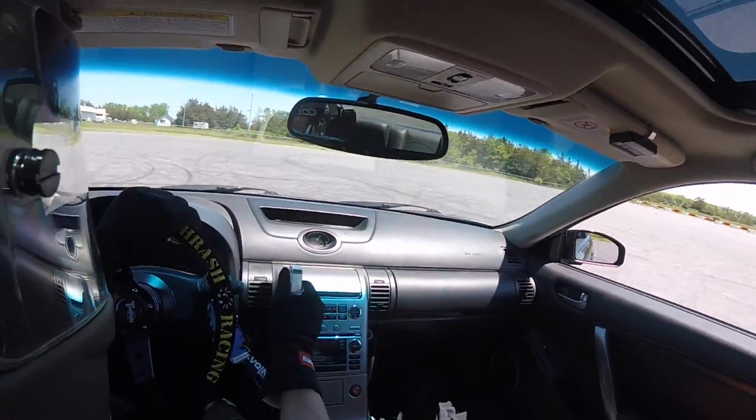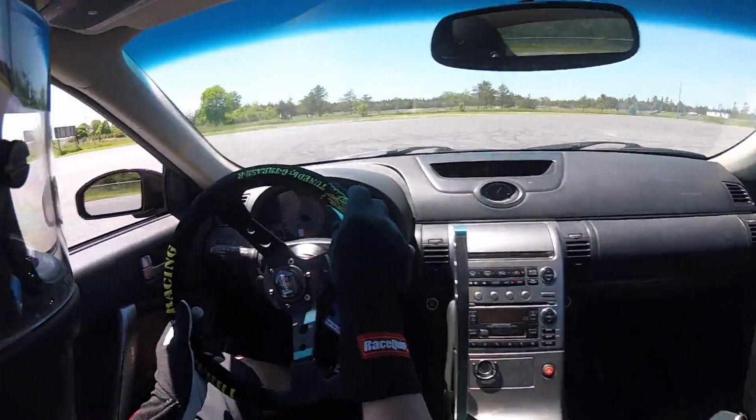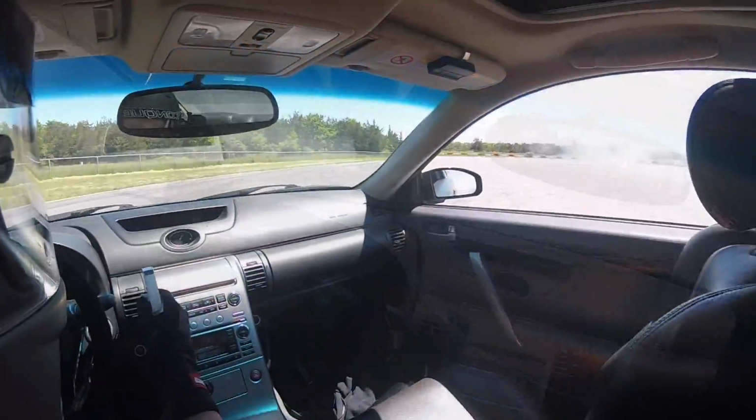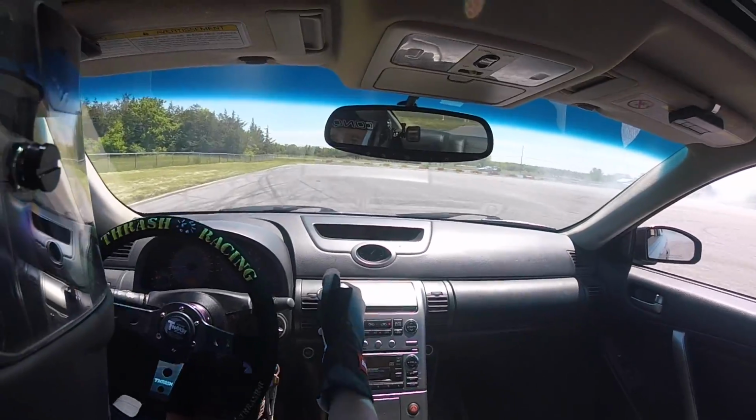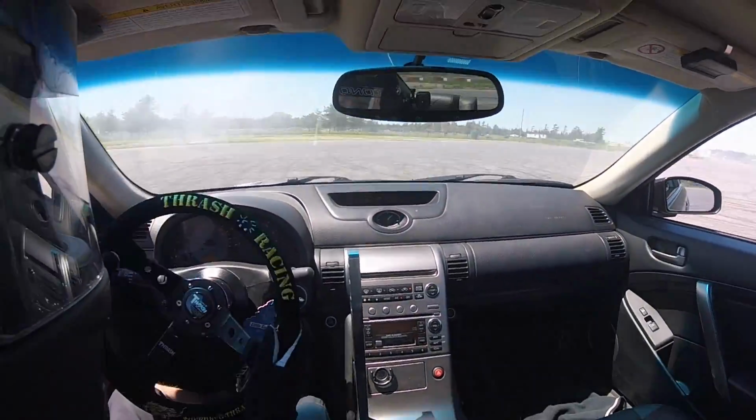I was noticing in a couple of these clips, I was dumping the clutch a little too hard in second, causing the tires to spin out and oversteer, right? So that could have happened right there, but a lot of the time, it's just nice to have footage to go back and learn what you did or didn't do on that run.